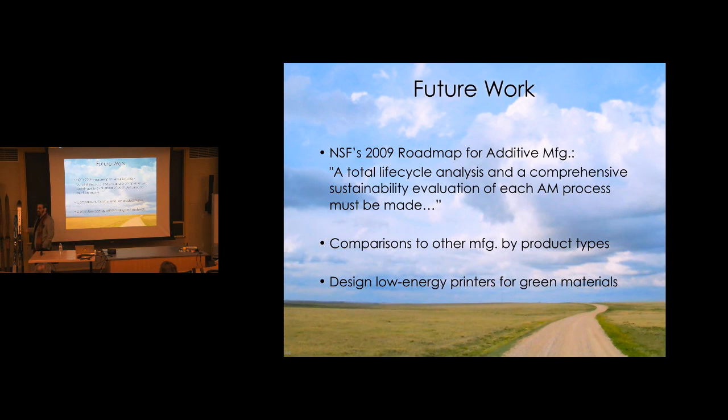So there's a lot of work that still needs to be done in this area. You saw how much variation there was in the environmental impacts from one printer to another, from one material to another, and comparing that to what it would replace and the utilization. The NSF's 2009 roadmap for additive manufacturing suggested that full LCAs, like what I've done here, should be done on basically every kind of printer out there. That's a long way from being true. And once we've done that, I think we also need to compare to the other manufacturing types that they would be replacing. How does it really compare to lost wax casting or extruding or other things?